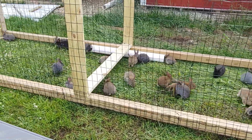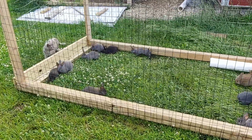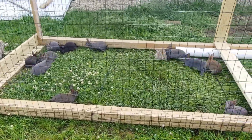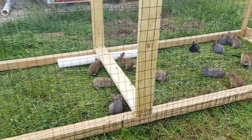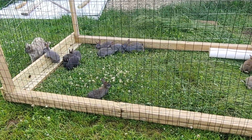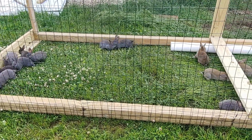I can't imagine being cramped up in a little 3x3 cage, and then suddenly you're released into this 16-foot by 5-foot contraption with plenty of grass to eat. So they're having a good time.